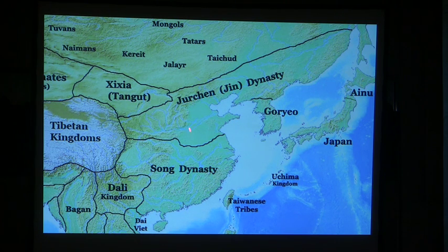And the Jurchen had several capitals. One was in what's now Inner Mongolia, toward the end of the Jin Dynasty. And the Jin ruled China for just over a century, northern China, from 1115 to 1234, so late 12th, early 13th century. Their later capital was where Beijing is now. So this is the period I'm going to focus on today. But I just want to take you a little further in time, because in the 13th century, a new and very belligerent group emerged north of China, the Mongols, under Genghis Khan.